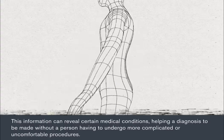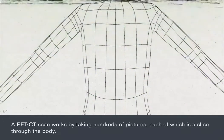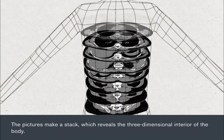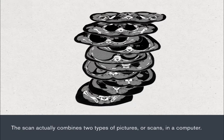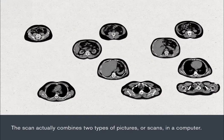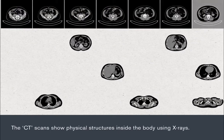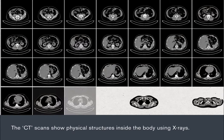complicated or uncomfortable procedures. A PET CT scan works by taking hundreds of pictures, each of which is a slice through the body. The pictures make a stack which reveals the three-dimensional interior of the body. The scan actually combines two types of pictures or scans in a computer. The CT scans show physical structures inside the body using X-rays.